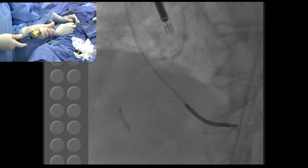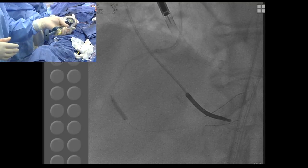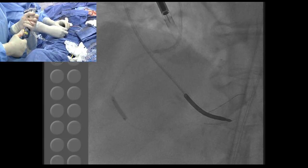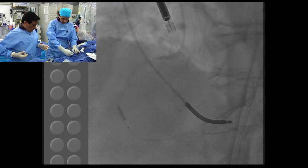Quantum Apex. Obviously good. Opened up at 8 atmospheres. Let me just tell you, we need a guideline here. Things are not going to go. Okay. We have this.